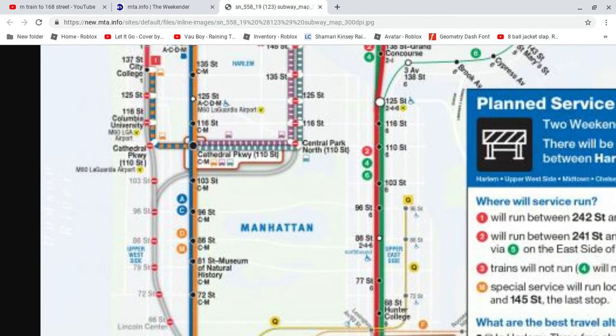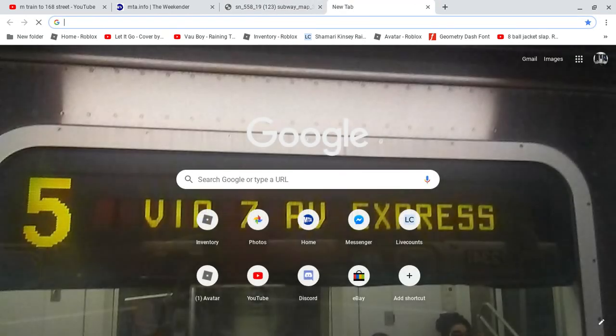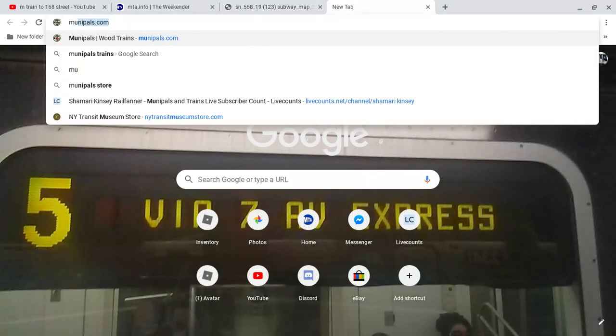So at 110th Street, there's a circle there where you can just go in the loop. So yeah, that's pretty much it for this portion of the video. I still got a lot more to say, which is annoying. I barely speak for this long, only that 30-minute explanation while I quit subway testing. That took a while. Anyway, to go to Munipals.com.